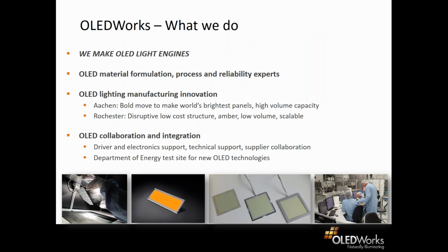After that rather organic approach behind our work, what do we do concretely? We make OLED light engines. So we see ourselves as the experts in OLED material formulation, in the manufacturing process, and in the reliability of our OLED lighting products. We produce here in Aachen, Germany, on our high volume manufacturing line, the brightest OLED lighting panel in the world. And in our headquarters in Rochester, New York, we can produce low volumes in a disruptive low-cost structure. Beside other projects, we will launch an amber OLED panel produced on the Rochester line very soon.